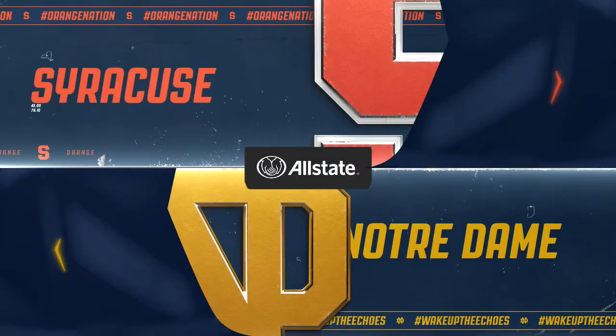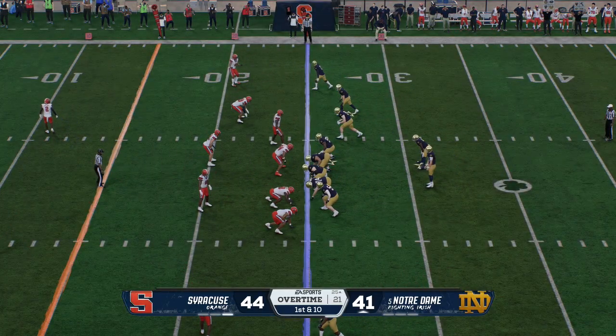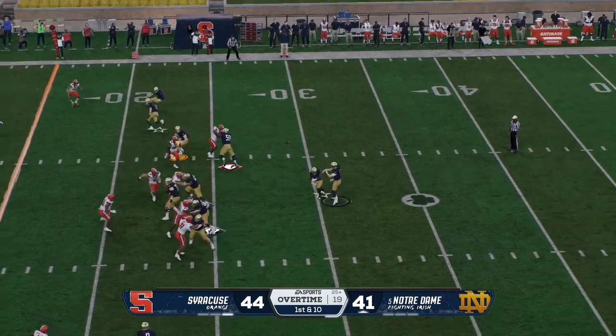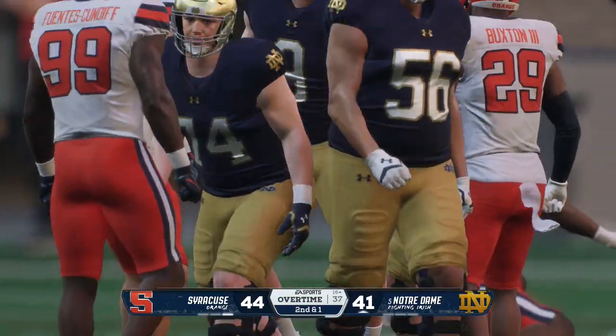And guys, after the field goal, now they have the lead. Down by 3, it's their turn here in overtime. A touchdown will win it. Here's first down. Finds the tight end. Makes the grab, and not quite enough for the first down, but a good gain on that play.